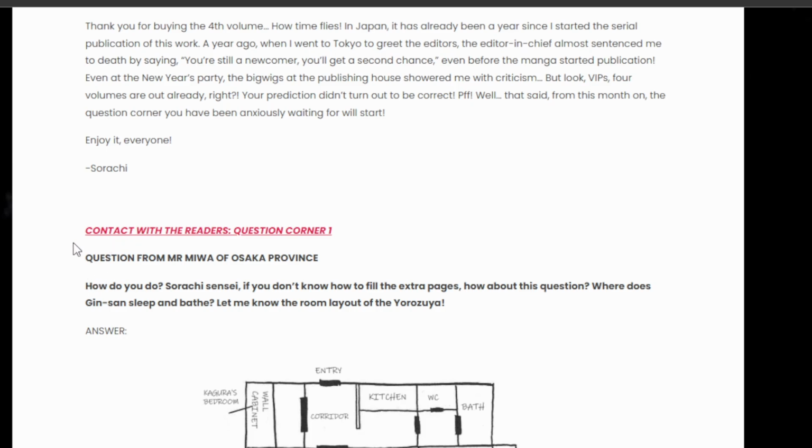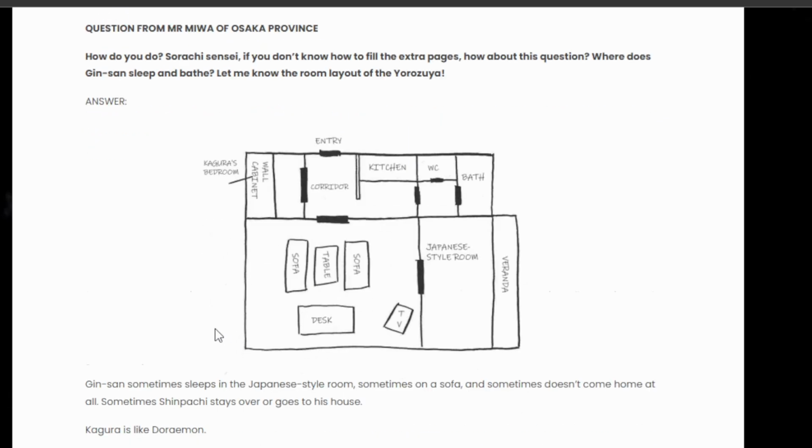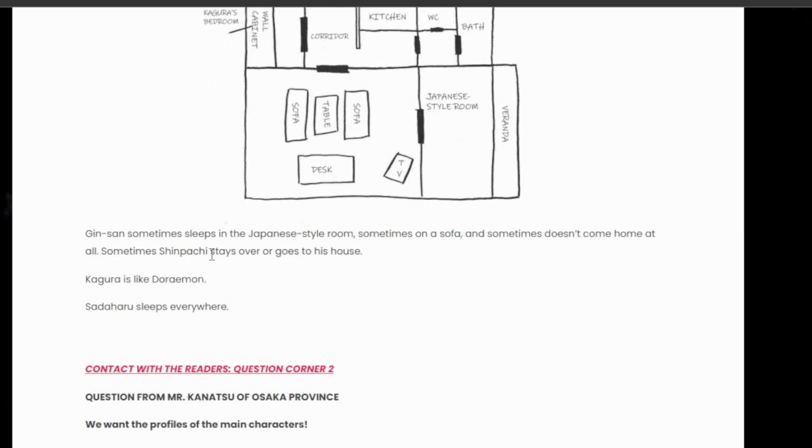Contact with the readers, Questions Corner 1. Question from Mr. Miwa of the Osaka province. How do you do, Sorachi-sensei? If you don't know how to fill the extra pages, how about this question? Where does Gin-san sleep and bathe? Let me know the room layout of the Yorozuya. Answer? Kagura's bedroom. It's a wall cabinet. Gin-san sometimes sleeps in the Japanese-style room, sometimes on a sofa, and sometimes doesn't come home at all. Sometimes Shinpachi stays over and goes to his house. Kagura is like Doraemon. Sadaharu sleeps everywhere.